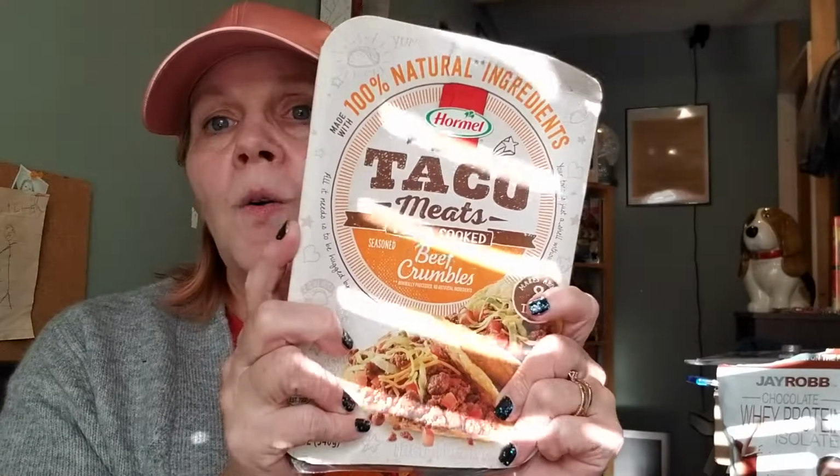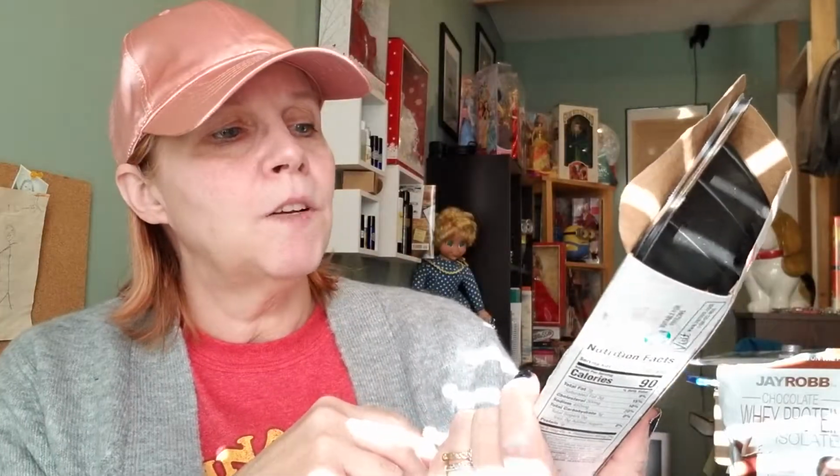And I picked up the liquid version of the taco seasoning mix. There's a liquefied version that you just open and pour in, and you don't have to add water or that kind of stuff. But the ingredients in that, it has corn syrup and sugar added to it. And since we are trying to stay away from sugars to heal our bodies, it ain't working. So I found this Hormel's taco meats fully cooked beef crumbles.